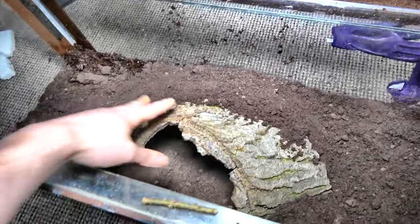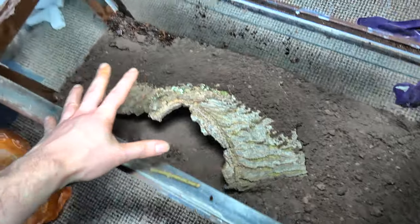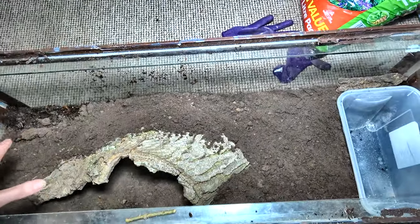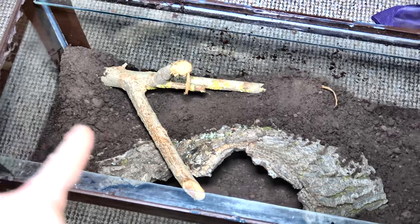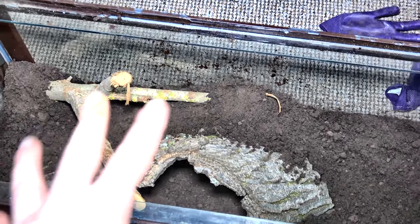Now, because I underestimated the size of this bark, I don't think we're going to put more bark type hides in here. Instead, we're going to use twigs and leaf litter to cover the rest of this. Add in a few stones for hiding spots too. Just a quick add in this video, I found this stick that I'd had lying around for a different centerpiece, but I thought I'd use it.